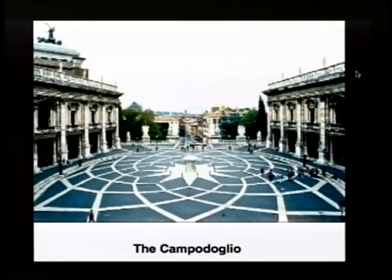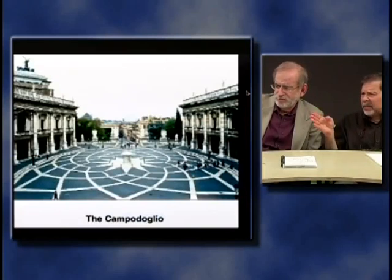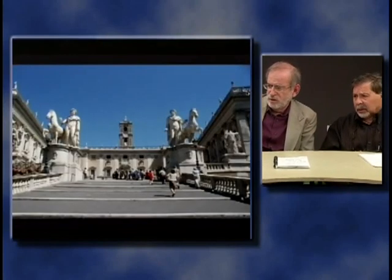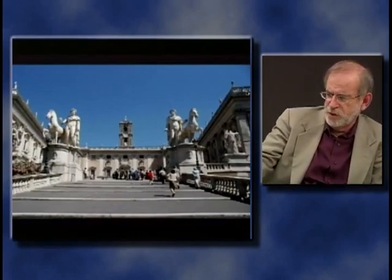Right. Michelangelo was called in the 1540s to redesign the Campidoglio to make it look presentable because it was a mess. The one building that you see there at the end was the Senator building. Well, this way I think gives you a better view of it. That's the Senate building. Right.